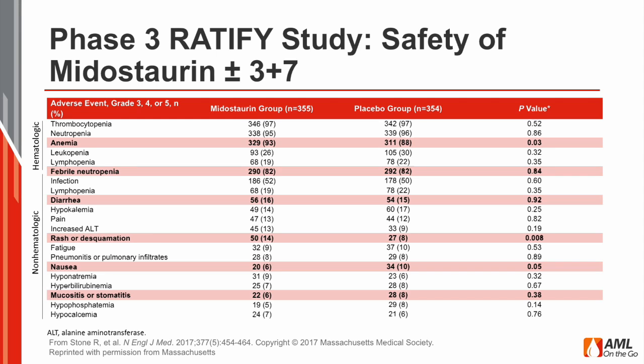One of the concerns we have when we add novel therapies, whether they be tyrosine kinase inhibitors, checkpoint inhibitors, or monoclonal antibodies to standard induction in AML, is that there may be added myelosuppression or associated toxicities that may negate the possible benefits. What you see in this study and on this table that has been taken from the published study in the New England Journal of Medicine by first author Dr. Stone is that the patients who received midostaurin with induction, as opposed to those who received placebo with induction, did not have a very significant signal for increased myelosuppression or neutropenia-associated infections.